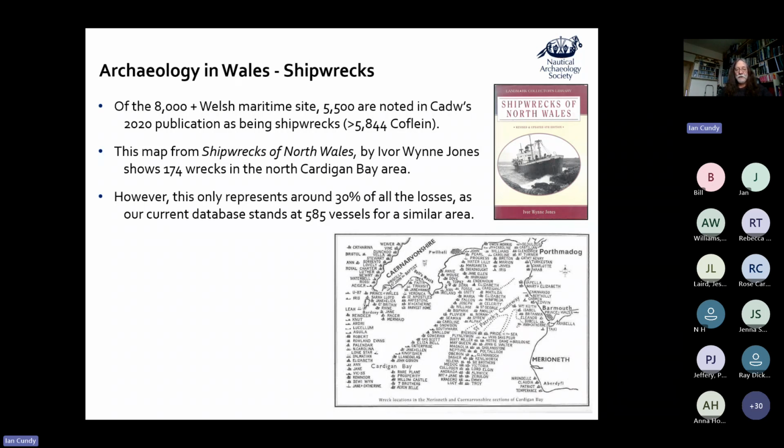And we have a current database which stands at 585 vessels in this similar area. So you can see we've got almost 10% of all the wrecks around the Welsh coast. We've got 585 on our list, and that compares very nicely with 5,844 from Coflein.